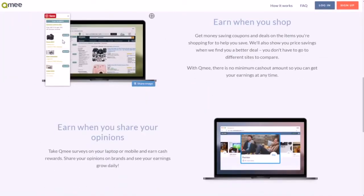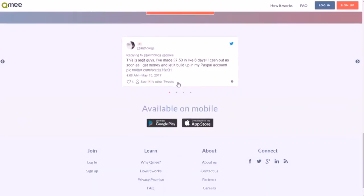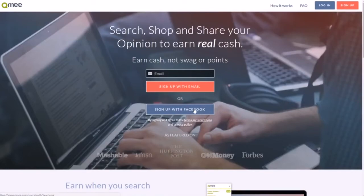And then when you shop online and you click on deals through them, they can not only save you money and get you a better deal, but you also get money back. They also have surveys as well if you want to take it to the next level, giving your opinions on brands and stuff like that. They have an app for both Apple and Android devices you can download. And like I said, they're paying you for browsing the internet and shopping online, and they should really help with just paying you for stuff that you're already doing anyway. So you can sign up via email or Facebook on their website, and you can also try their app out on your phone.